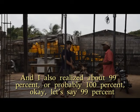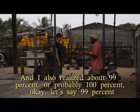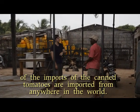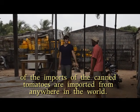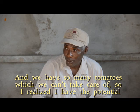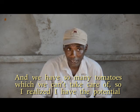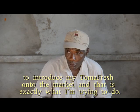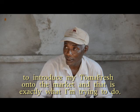I also realized that about 99%, or probably 100%, okay, let's say 99% of the canned tomatoes are imported from anywhere in the world. And we have so much tomato which we can take care of. So I realized I have the potential to introduce my Tomato Fresh on the market. That is exactly what I'm trying to do.